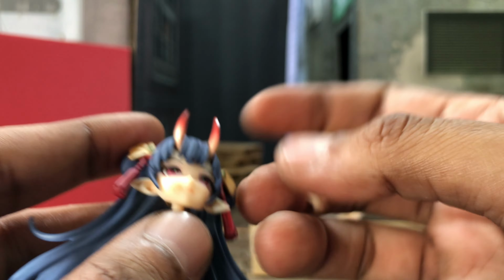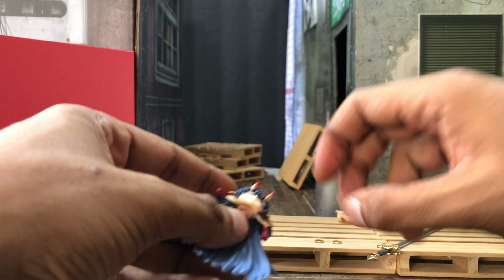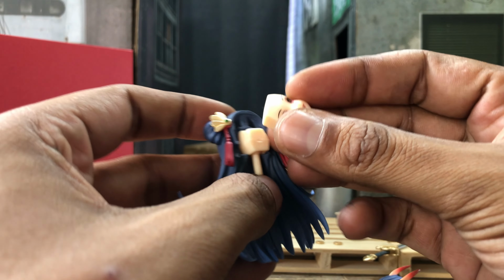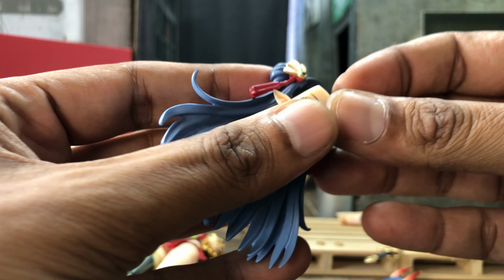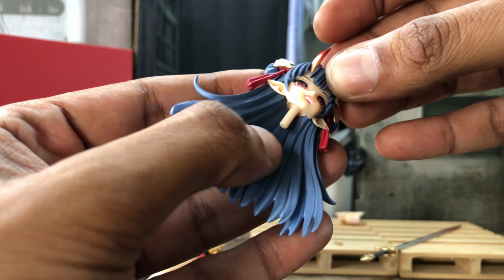If you guys want to see how that is removed, we could just be careful with it. Let me put this one right here while we slowly take this out. And you do got a peg to put the faceplate on, and once you do put it on, the last piece of the puzzle is putting on her hair.